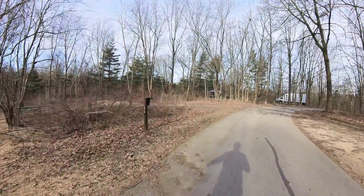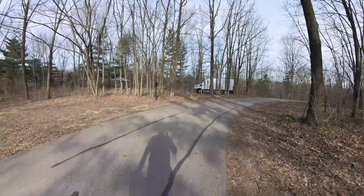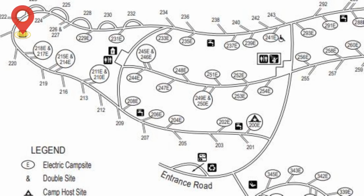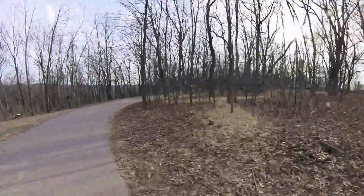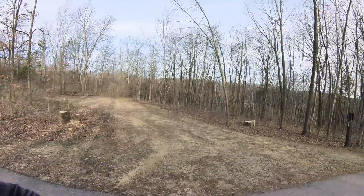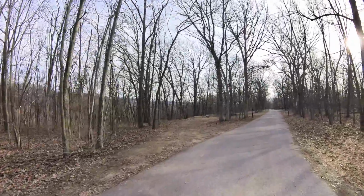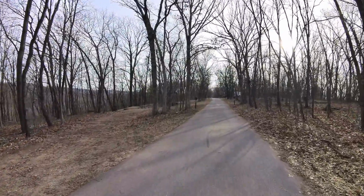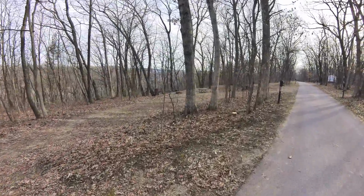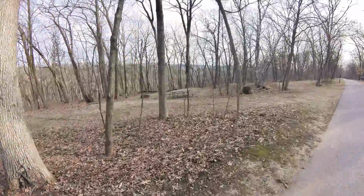220 on my left. And this transit and their tent are 221. Water there. 222 over here on my left. It slopes down and in. Now as we get over here, we're back to the cliff edge. We're on the other side, sort of the equal side to where my site was, but way down there. 223 is a pull through. The tent is on a lower step down section, so you do have a little lip there to not drive off.